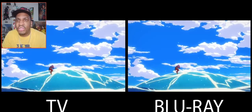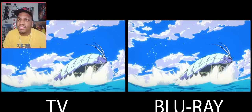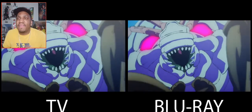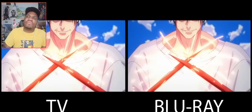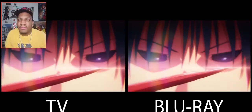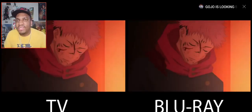It's just so beautiful, man. Because you can only do so much to the Blu-ray. The anime art looks freaking great as it is, and the fact that they're still able to up it, that's how you know the studio is still able to improve the animation even after the TV version has been released. Tell me in the comments down below, what did you guys think? They're still able to up the quality too. That's freaking insane.